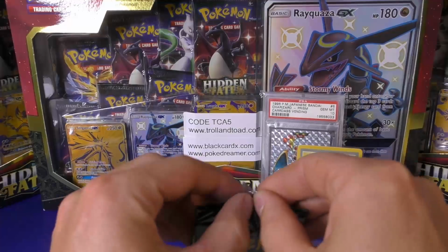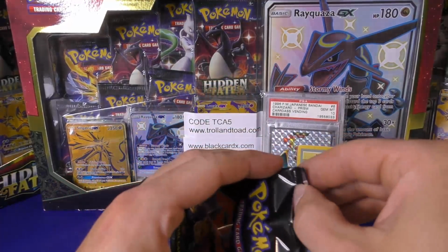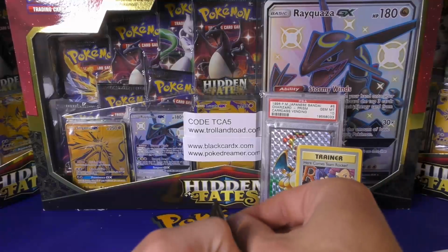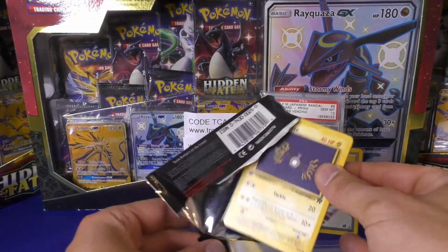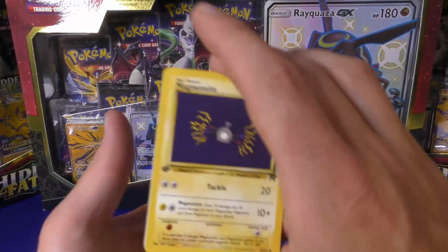I'm trying to get this open without tearing the top. Starting to rip the other way. Let me start it from the bottom. There we go. That's a little better. Didn't want to mess up your pack, and just in case you wanted to keep it for display, got a little tear at the top of it.